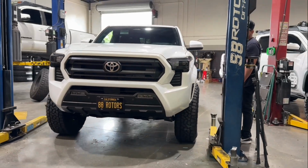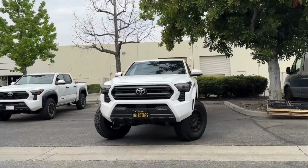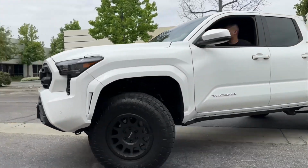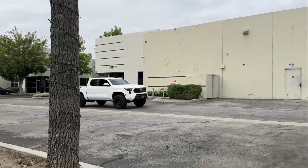Next up is another white SR5 2024 Tacoma. This one just received a Westcott Designs lift kit on it as well, with some Method MR305 17 by 8.5 size plus 25 offset and some 285/75/17 tire.